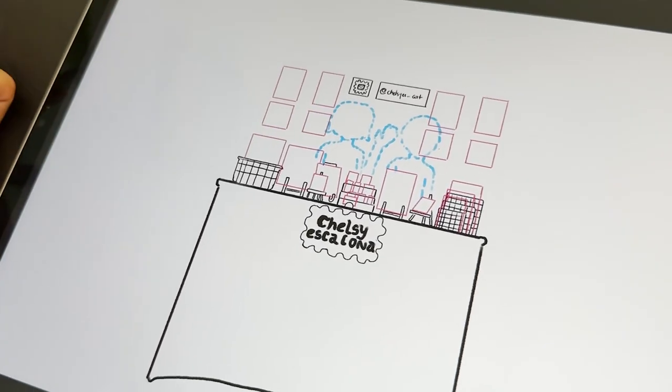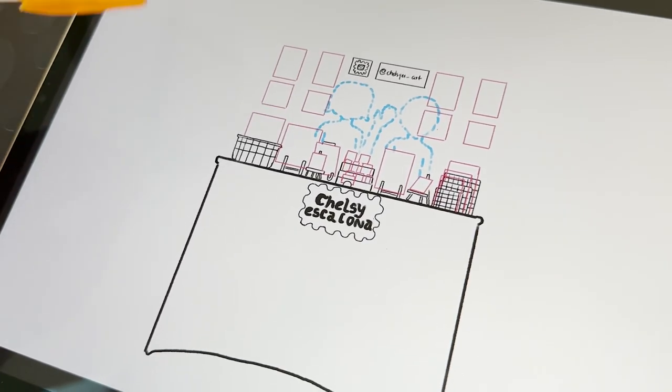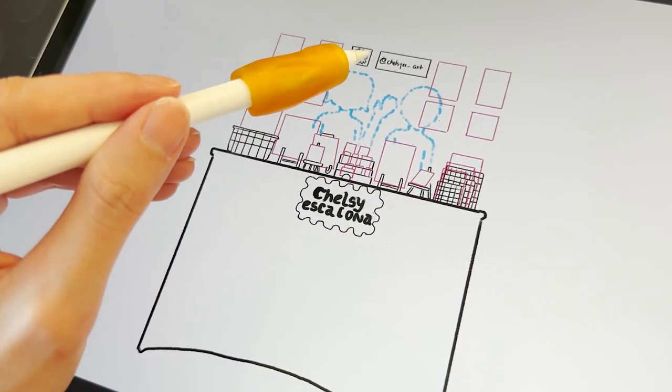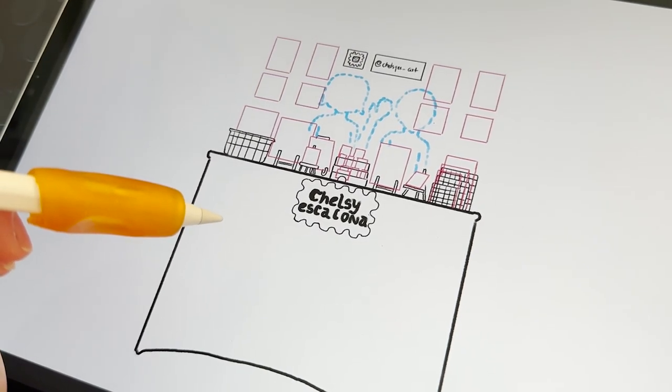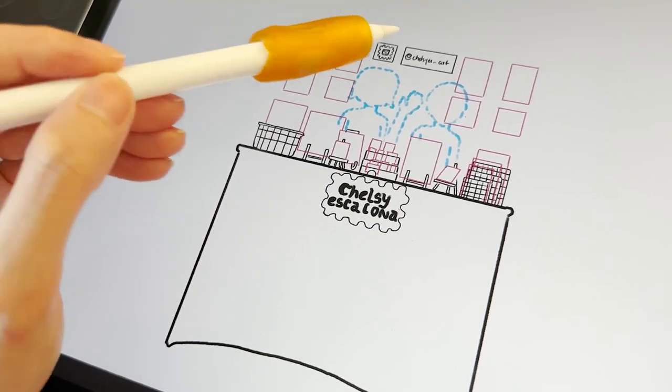So, the sketch is finally done. I color coded it so that these are the things belonging to the table, or information brand related, and then these will be the artworks.